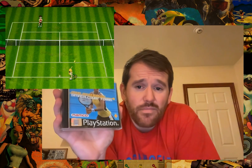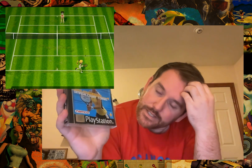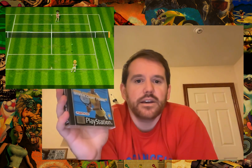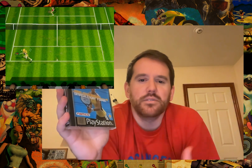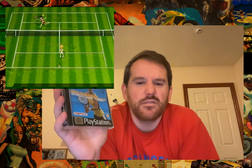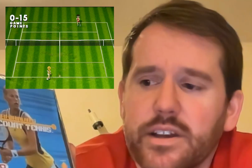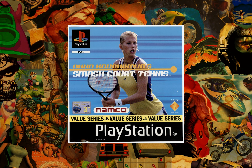And then last, but certainly not least, we have Anna Kournikova's Smash Court Tennis. Funny thing with this is that it was never on my list until I realised it was a Smash Court Tennis game, which to my mind is more of a cartoony style tennis game, which I like. So as soon as I realised that, I thought I'd quite like to grab that. A lot of the time you see the Value Series variant, which actually looks quite good because it's got the black case, but it has to be the original, doesn't it? So that's why we've got the original. But yeah, those are the games.